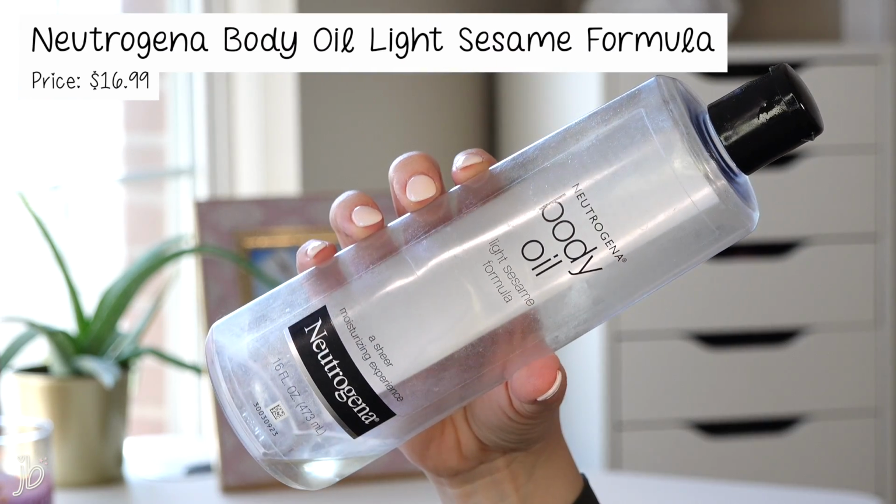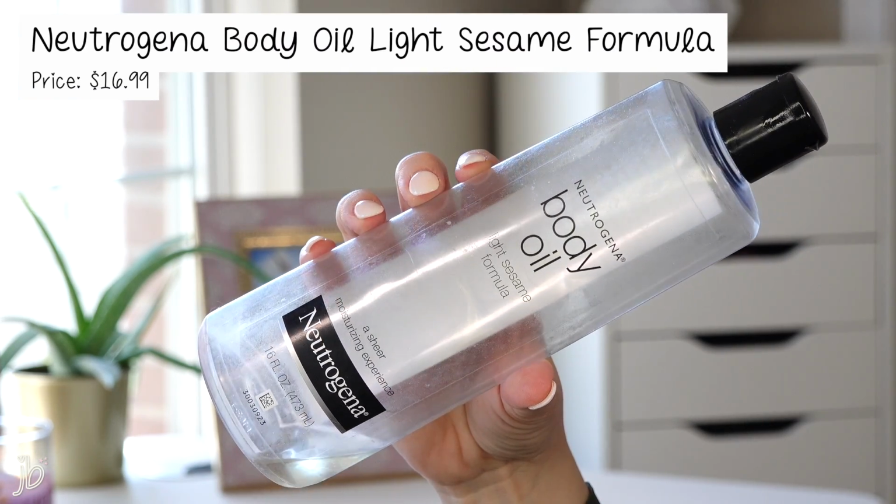The Neutrogena body oil is the light sesame oil. This is what I was using before I bought the Shea Moisture one I mentioned earlier. I do like it. And you know what? Bang for your buck, you get a lot of product. And I like that this is more unscented. So we'll see. If I really do start getting super tired of this smell, I might go back to this because I did like this a lot too.